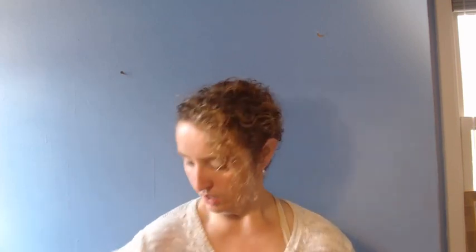Very light pineapple flavor. I'm actually going to put the tea back in there and let it steep a little bit longer, because I'm not getting much more than just a little bit of pineapple in there. It's one of the issues I have with white tea.